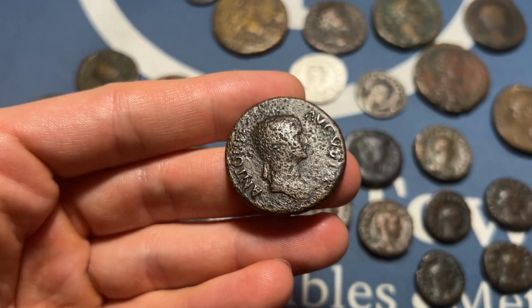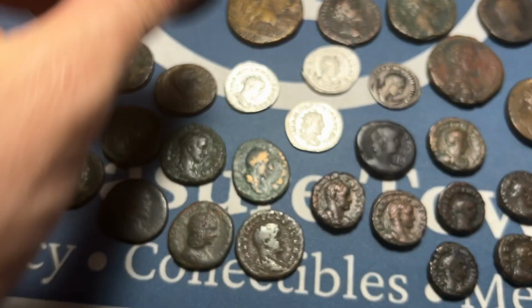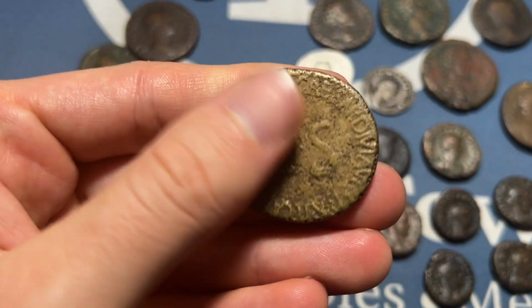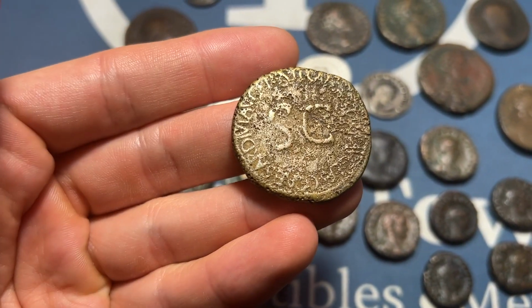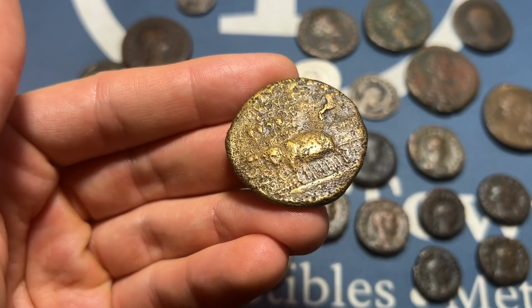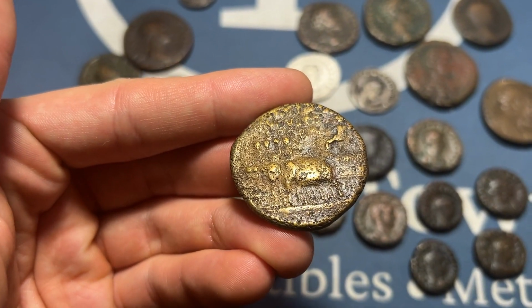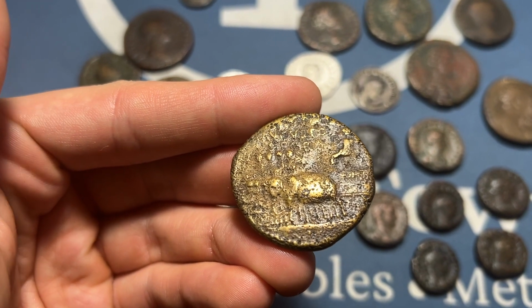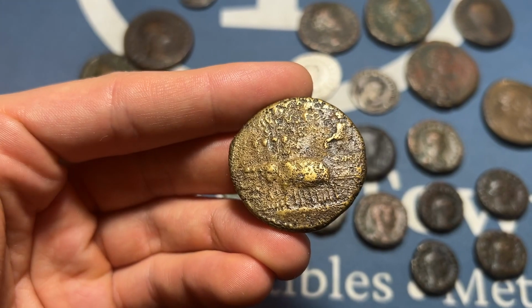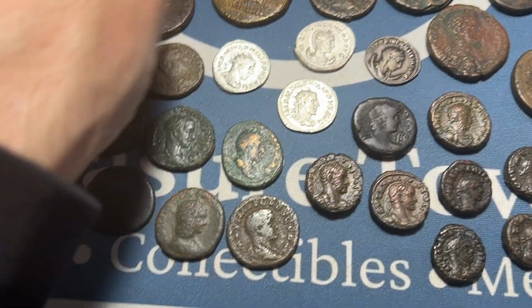And Mark Antony would have fought against Augustus, who this is a sestertius of. And actually, maybe that past one was a smaller, like an ass. But this one, really, really interesting portrait. I love, they almost look like elephants to me, but maybe they're oxen or something maneuvering on the front. Need to learn a little bit more.